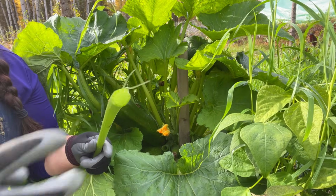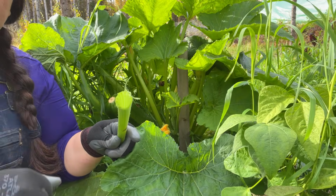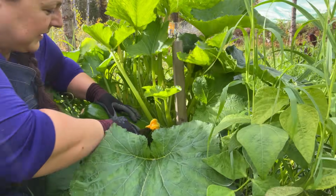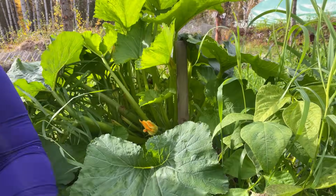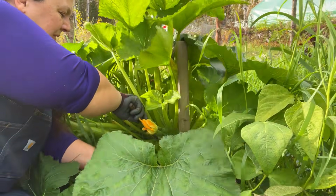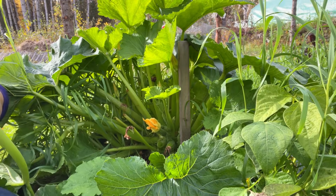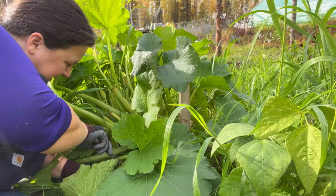A zucchini plant is kind of a little bit like a celery in that it's like a wild celery. See how it's hollow in the middle? I could stick my finger right in there. Okay, but after the rainy season, get some of these zucchinis out of the way. Ugh. When you cut it, let's see if I can, nope, not that one. Nope.